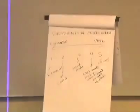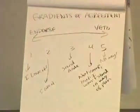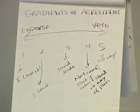If you create a case plan and you put tasks on it and you ask the parent on a scale of 1 to 5, 1 being you love it, 5 being no way, where are you at with doing this task? And they tell you, oh, I'm a 2. How does that make you feel?